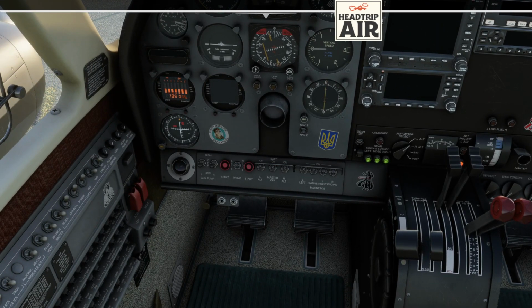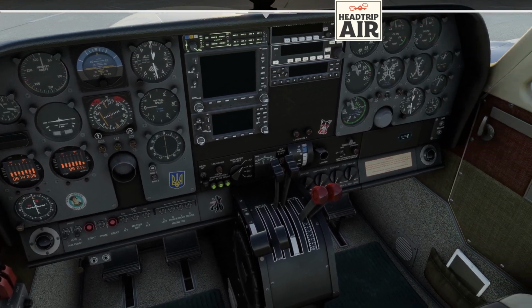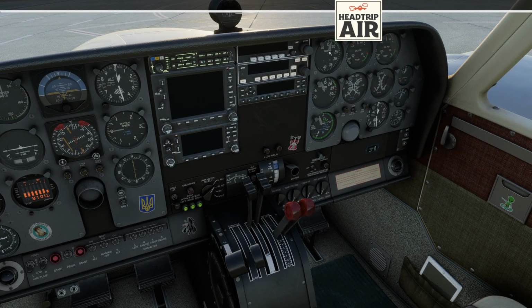All right, let's prime the right pump. And get the fuel pump running on low for the left, and then we'll start the right. Oh, whoops, magnetos. There we go. And we'll get the fuel pump running on the low setting for the right engine. Okay, now let's just check everything. So far, so good.